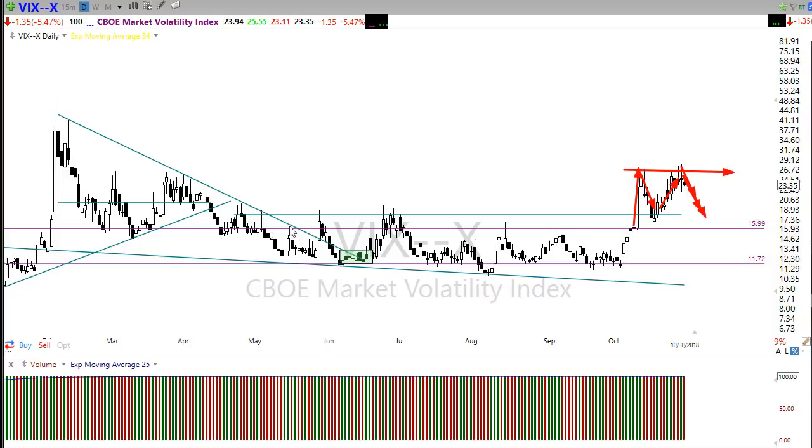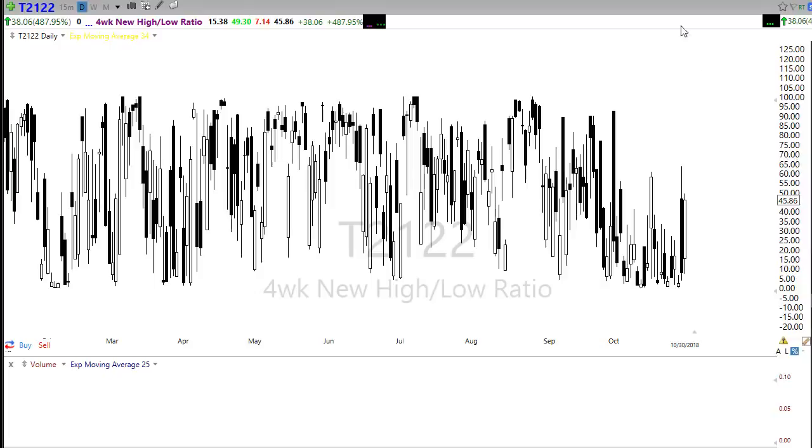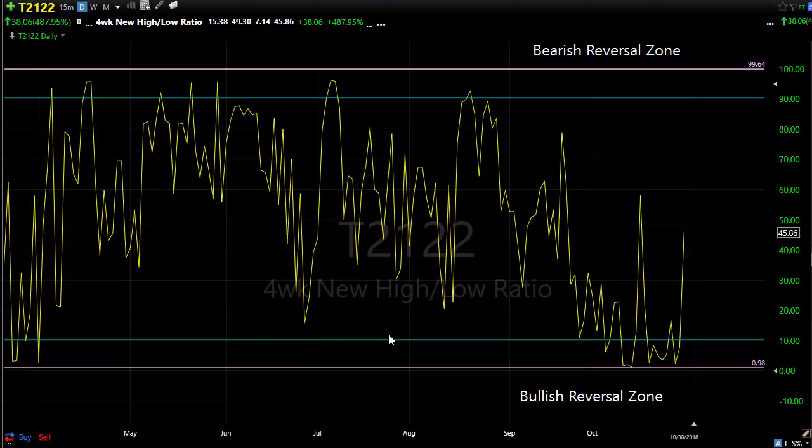And that would be nice to see fear showing a little bit of bearishness here. Let's take a look at T2122, that 4-week new high, new low ratio. Now, one of the things that's unfortunate about a bottom like this and the volatility that we have is we can spike too far too fast. And that's one of my worries about yesterday.